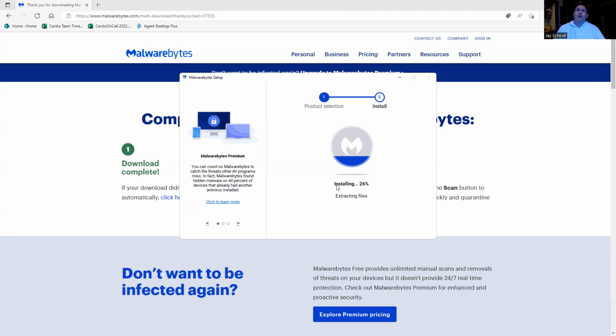As you can see, it's still installing, 26%. I've tended to see that MBAM, and for the purpose of this video, I'm going to assume that you all can pick up on the acronyms: Malwarebytes, Antimalware, MBAM, they're synonymous. I know Microsoft has an MBAM product, which is different, not related to this whatsoever. It's just a service, but anyway, I digress. So in this case, it's MBAM going forward, specifically talking about Malwarebytes Antimalware, this product.